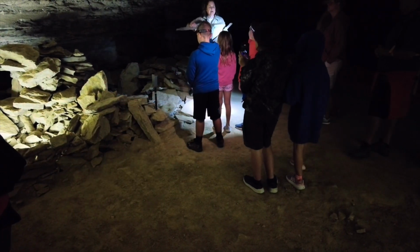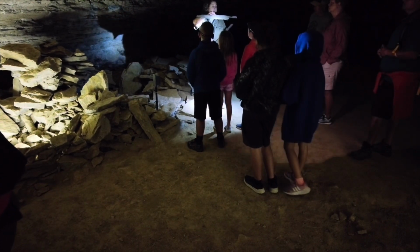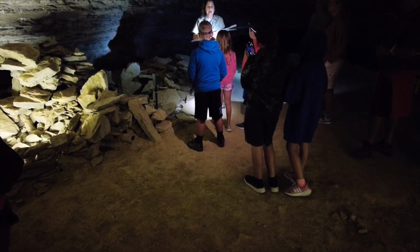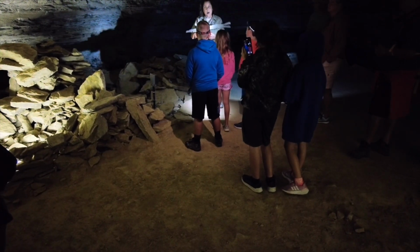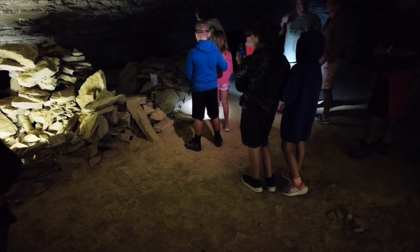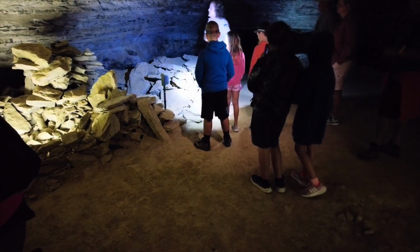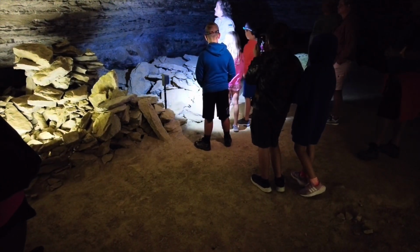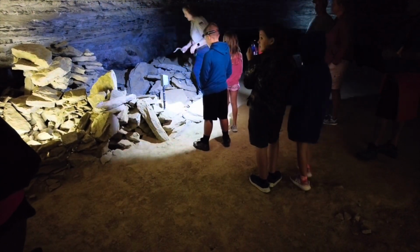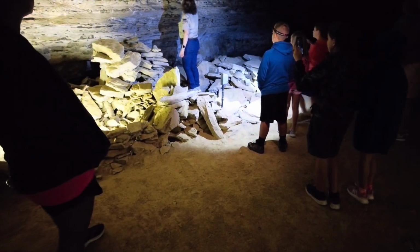So what the Native Americans would do, they would light the end of it, and one of these pieces right here would last about 45 minutes for light. The bundles, they estimated would last 5 to 7 hours. So these guys are down here for hours at a time mining this flint. They found stone tools that they used to break it away. They found antlers that they used to pick the nodules out.